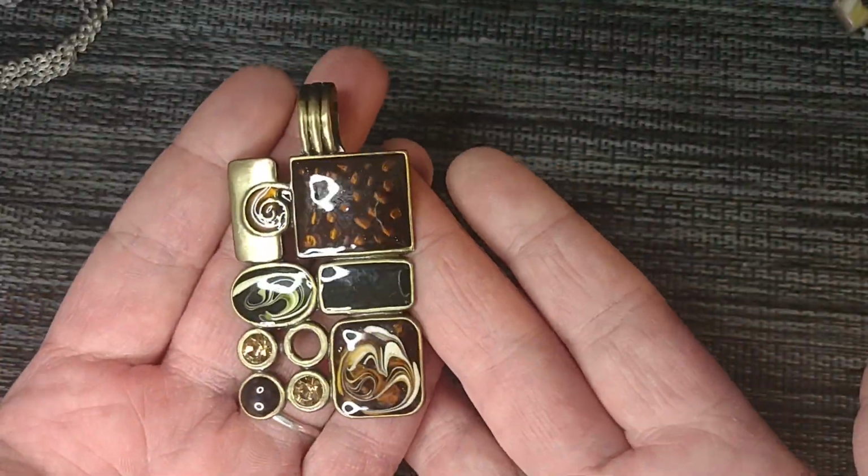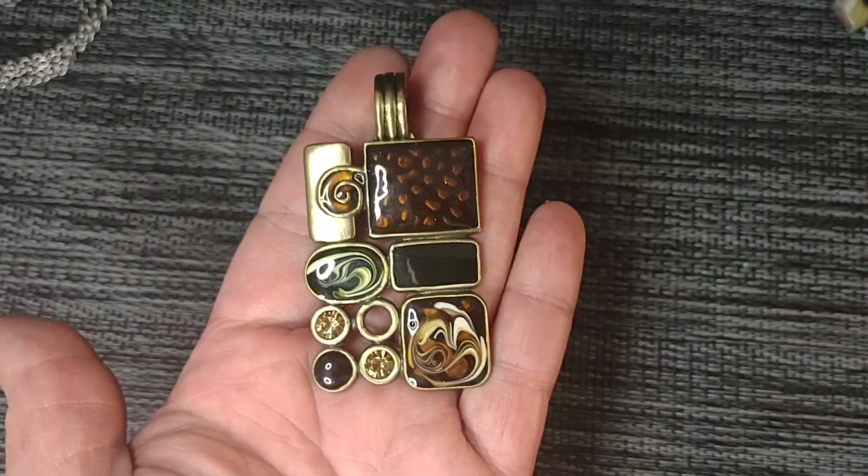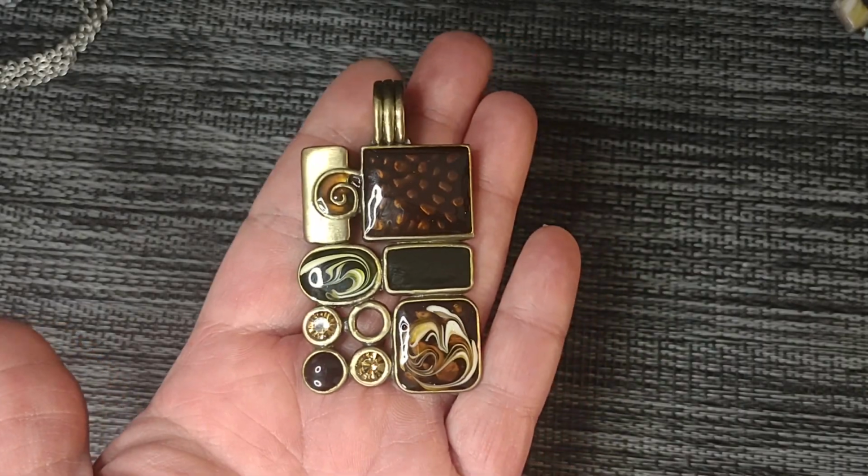And then we have this enhancer pendant. And it opens that way so you can put it on beads or stones. And it is 2.5 inches, and it'll be $3.